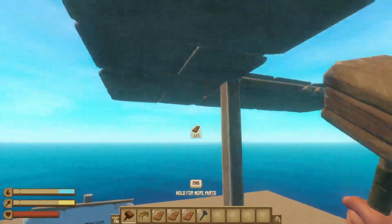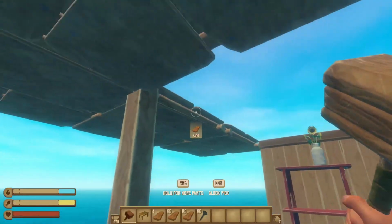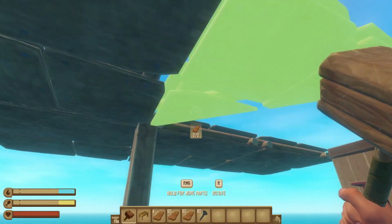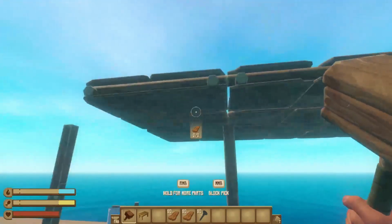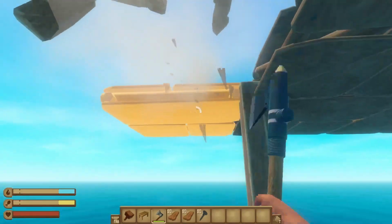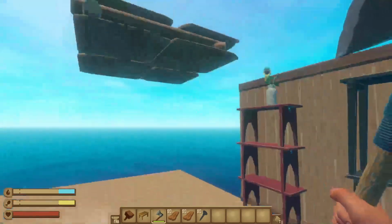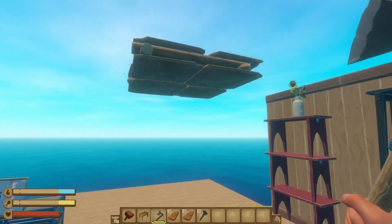Well, what if I wanted to build something, but I don't want to have pillars every 2 blocks? Well, simply enough, if you use the triangle floor option, you can place one, and then just rotate another one and place it in the same stead. Now if we grab our axe out of here, and we delete all of these because these aren't supported, we can for some reason destroy the pillar, and these will stand. So these can float without actually needing to be supported.